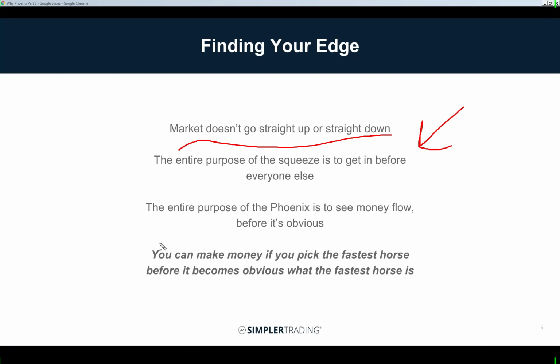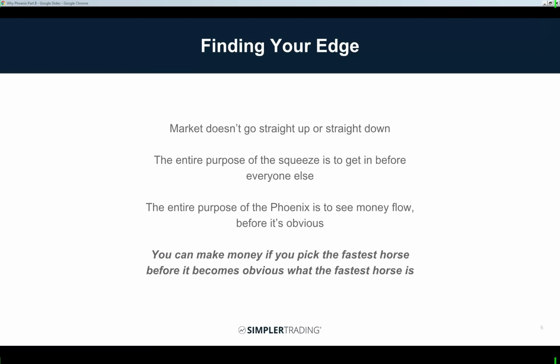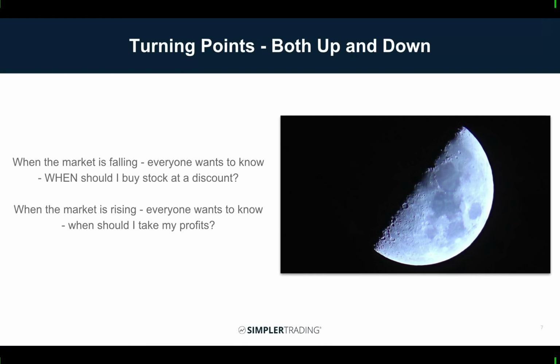But that same thought process goes for the Phoenix, okay? We want to use the Phoenix so that we can get into trades before anyone else, except we're not looking at consolidation, we're looking at a trend follow. What we're looking at is we're trying to identify the fastest horse before it becomes obvious what the fastest horse is, okay? So let's talk about this for a minute and turning points.